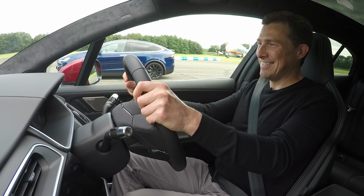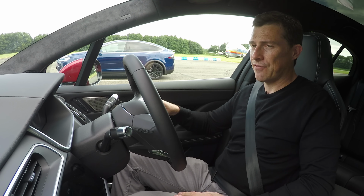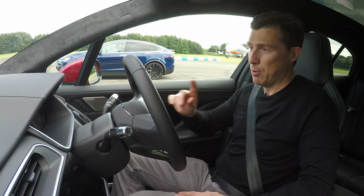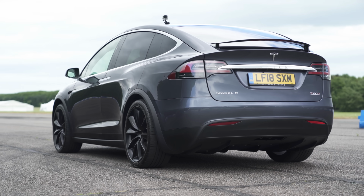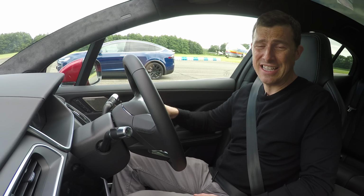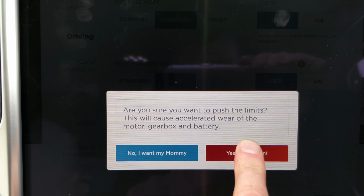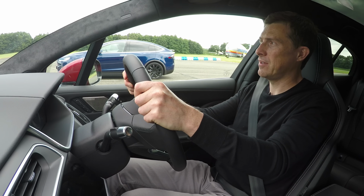Let's do this then. Now I know that Tesla fanboys are going to get a little bit cross about the fact that I haven't got the fastest Tesla here, but I have. Beyond the 100D is the P100D. Now that costs £130,000, but it does have 772 horsepower. Also, you can get from 0 to 60 in around 3 seconds. So here we go.